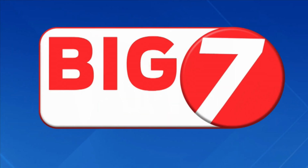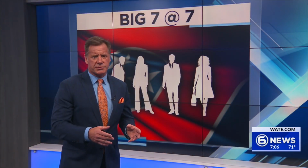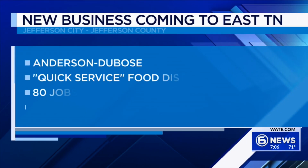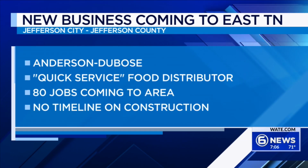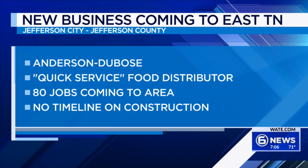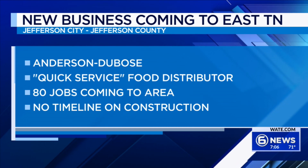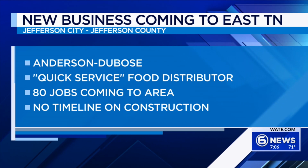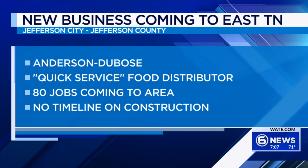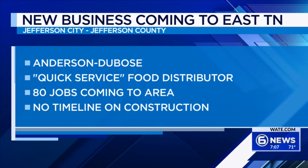Right, on your side with dozens of jobs coming to East Tennessee. An international food distributor is moving to Jefferson City, and we're told it will create 80 new jobs for that area. This morning, Governor Lee and the Department of Economic and Community Development announced that the Anderson Dubois Company is investing $40 million to move here. The company is based out of Ohio. It is a full-service distribution company for major quick-service restaurants. As of this afternoon, there is no timeline as to when construction will begin.